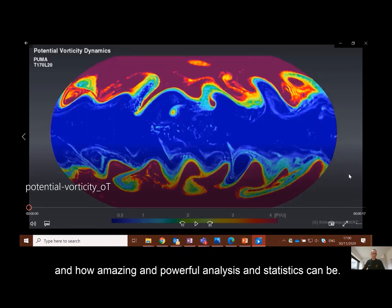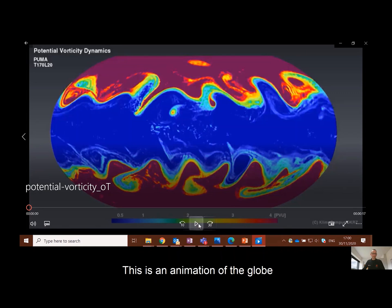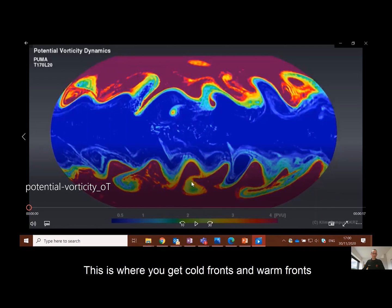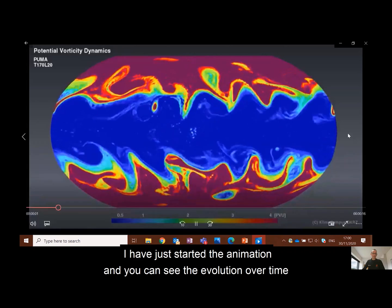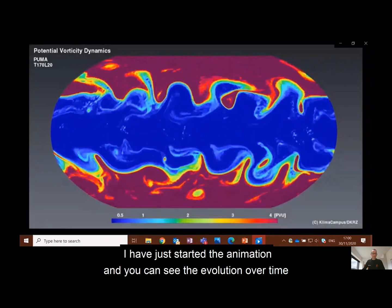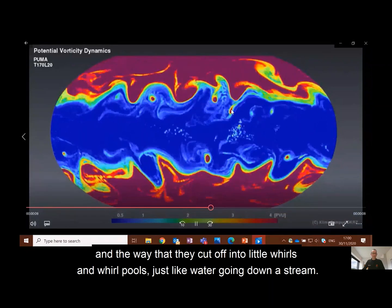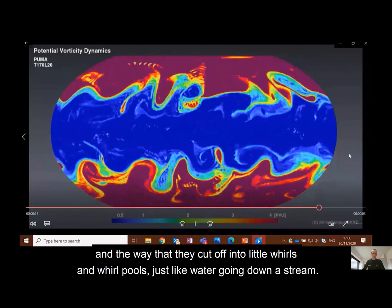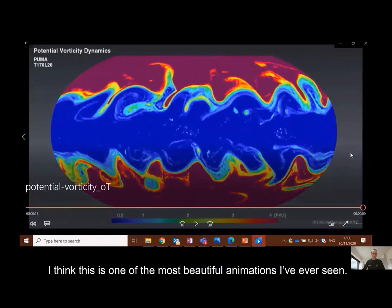I'd like to finish this brief talk by showing you how beautiful data can be and how amazing and powerful analysis and statistics can be. This is an animation of the globe. It's flattened out into an oval shape, but basically the top and the bottom are the two poles. And what you can see here is the line of mixing between the cold air and the warm air. This is where you get cold fronts and warm fronts. I've just started the animation, and you can see the evolution over time and the movement of these fronts and the way that they cut off into little whirls and whirlpools, just like water going down a stream. I think this is one of the most beautiful animations I've ever seen.